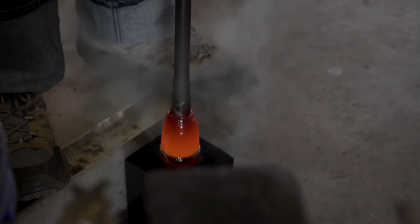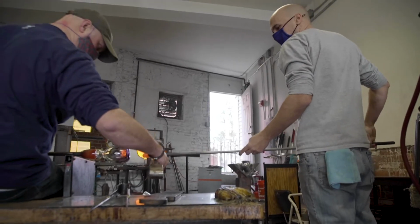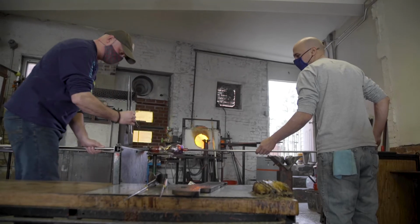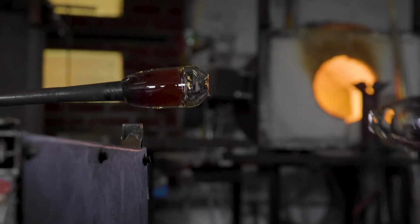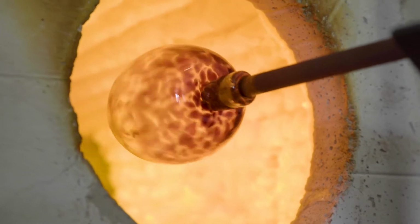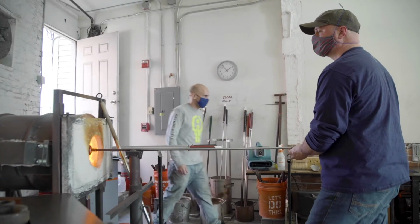We work in teams of two. It's a traditional old world style glass making. We'll work together, almost like a choreographed dance. I'm very thankful to have people by my side like that in this journey. Just give it a little vibration here. Snaps right off. You can go to school for glass making, and that's great, but you need the experience and the time under your belt. You know, roughly about 10,000 hours.